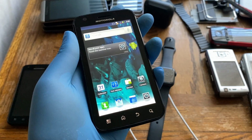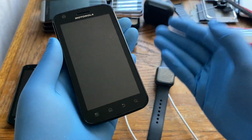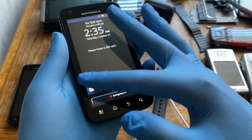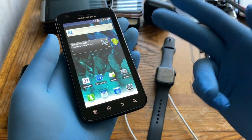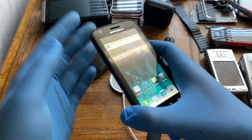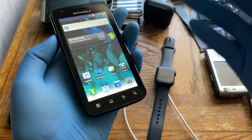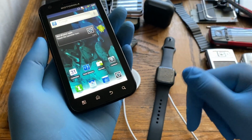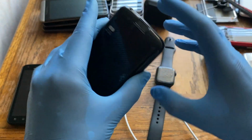Now let's talk about what powers this phone, because like I mentioned earlier, it was the world's first phone with 1 gig of RAM, and the second phone with a dual-core processor, and it was a bit more powerful than the LG Optimus 2X, so it was considered the top dog in 2011 when it comes to power.